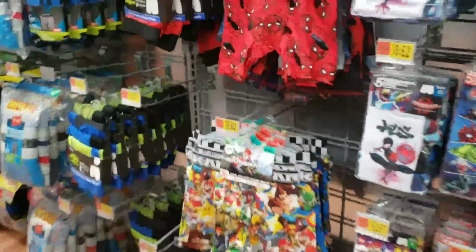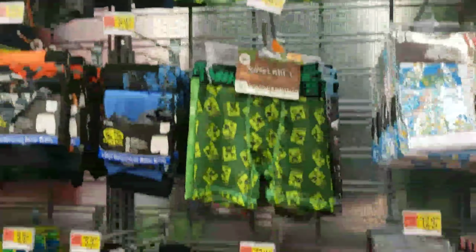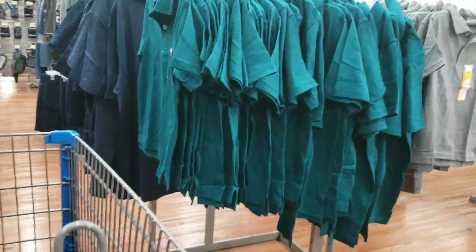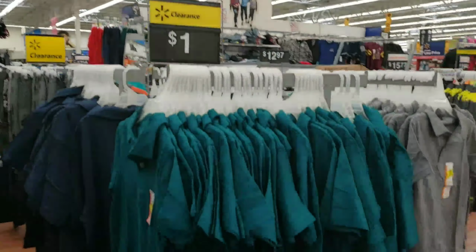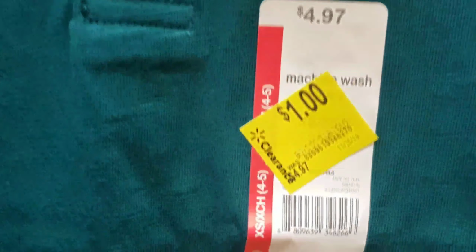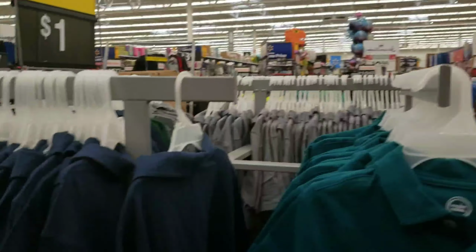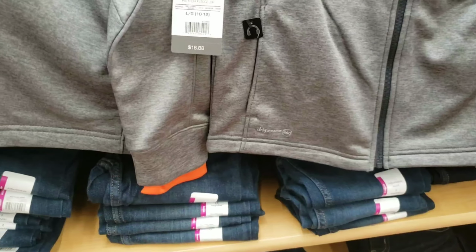I'm thinking about scanning these boxers, but I'm not sure if I'm going to. Now these shirts are $1. I think this is a great price for shirts. They have a variety of colors. They're priced at $1. Gray, blue, green.